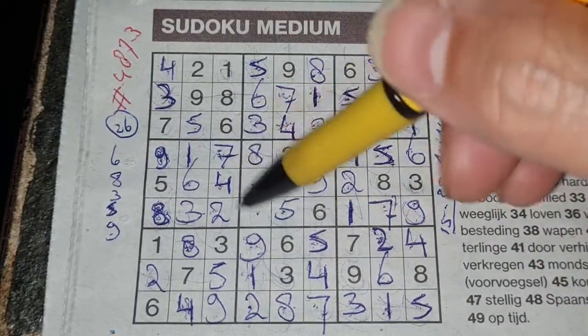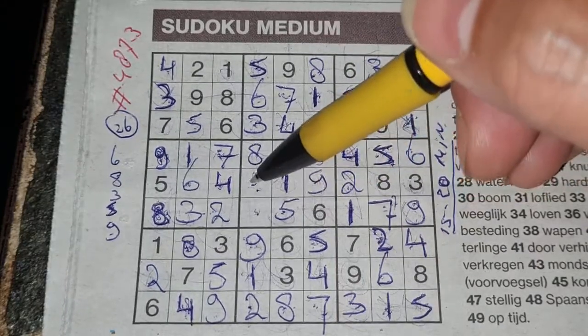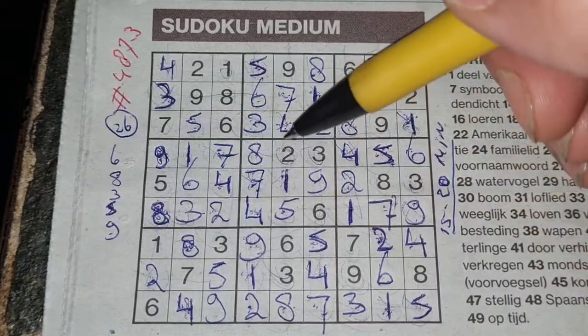Final 2 numbers in this big square. 4 numbers, I believe the same numbers. The 1, the 2, the 3, the 4 is missing. The 5, the 6, and the 7 is missing. 4 and a 7. We have a 4 here, so no 4 there. 4 should be here. And the 7 goes there.